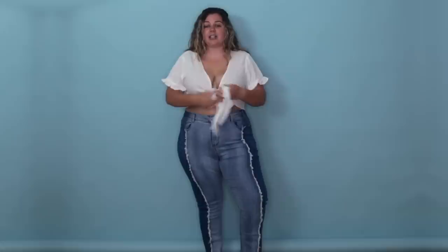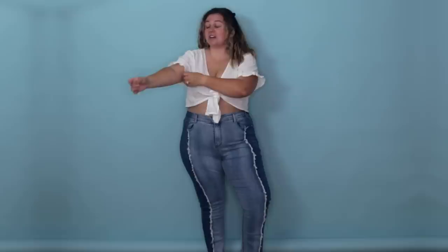It actually completely unties here. So I could tie it long in a knot. I could make it tighter, looser. I could tie it in a bow. There's lots of different options, which I do like. I also like the little ruffle here. I think it's really cute. Like I said, the look of this is totally fine. No issues there, but there is some discrepancy between the quality of the material and the price.